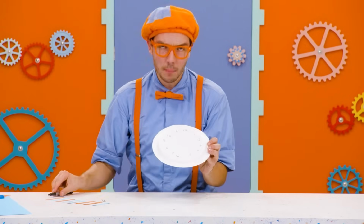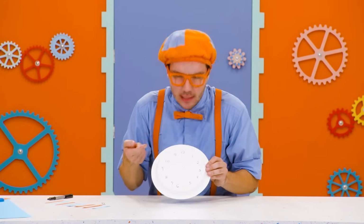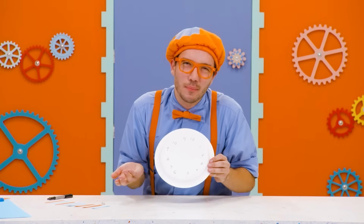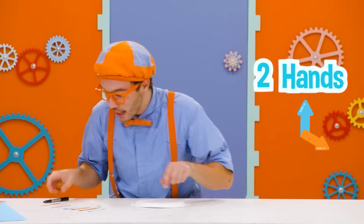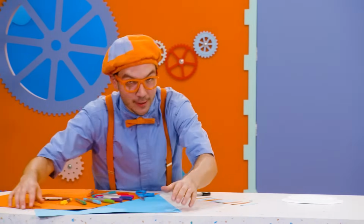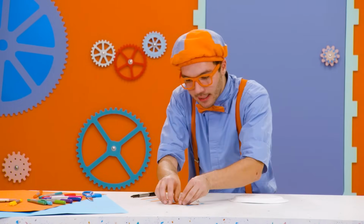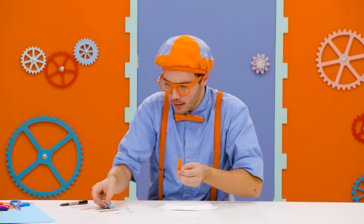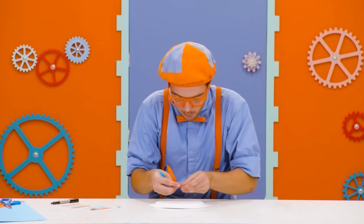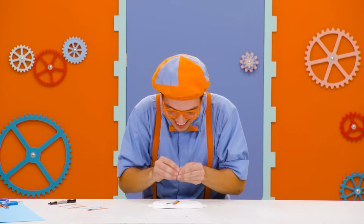Yeah. But I think our clock is still missing some things. We have the numbers, but what points to the numbers? Oh yeah, hands, hands. A clock has 2 hands, and we have some really cool paper here. My favorite colors, orange and blue. And all you need to do is cut out little arrows. Okay, we take our little arrows, we're gonna put them on the clock, then we just pin them in.